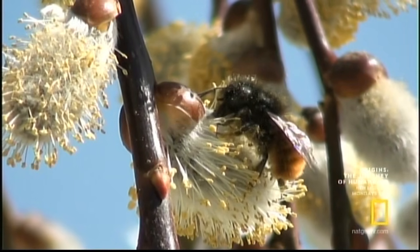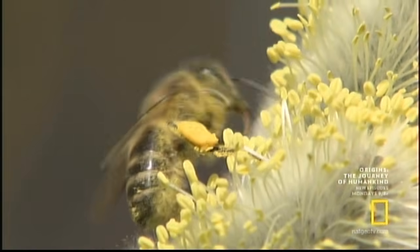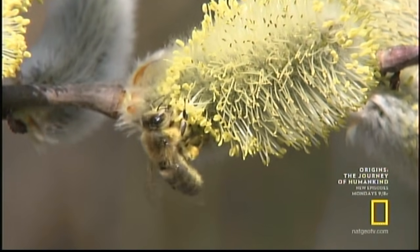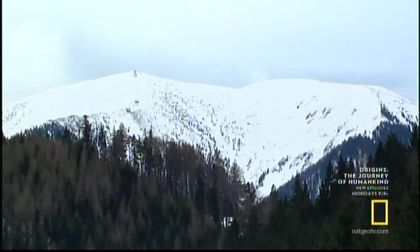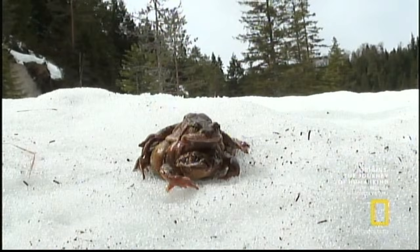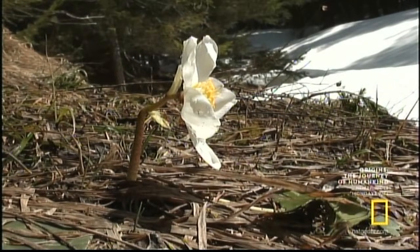These catkins are one of the most important food sources for insects in the springtime. And honeybees dip greedily into their nectar. Back up the mountain to our bumblebee queen, spring has yet to arrive. The grass frogs may be in the mood for love, but not every animal can take the cold and damp, especially not the insects.